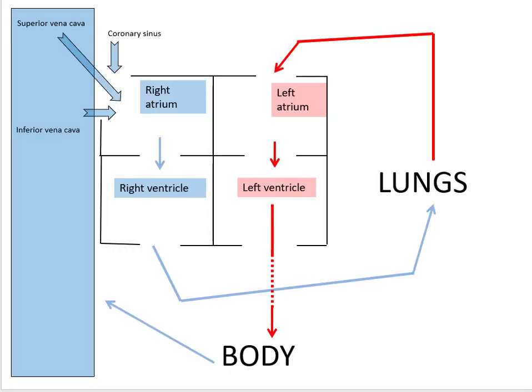All right, if we expand on our little diagram, we might expand it to look something like this. Here's the right atrium, and it's receiving blood from the rest of the body. Specifically, it's getting blood from these two ginormous pipes, which are the superior vena cava and the inferior vena cava. We'll see those later, but those are the two big giant veins that dump into the right atrium. The superior vena cava is a big vein that's receiving blood from everything above the heart. The inferior vena cava is receiving deoxygenated blood from everything below the heart. The coronary sinus is coming from the heart itself. So these are the three pipes that dump into the right atrium.